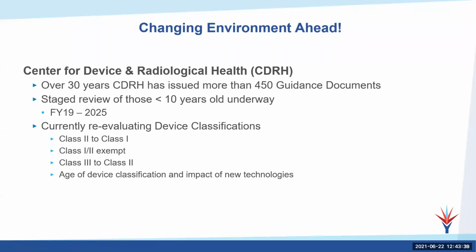We've seen a lot of class 2s going to class 1. Class 1 and 2 exemptions. Class 3s going to class 2s. You have to keep up with what's going on, because between the year 2019 and 2025, the agency has put a review process in place to not only address the guidance documents that are more than 10 years old, but also to look at the device classifications and the technologies and how old they are. So we're going to see a very changing arena there.